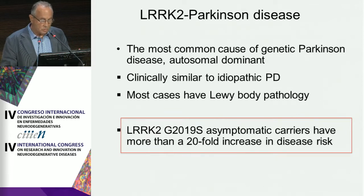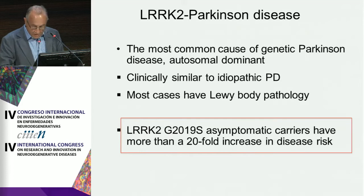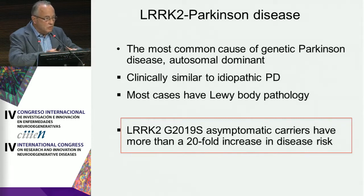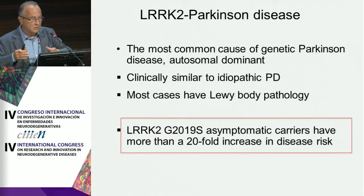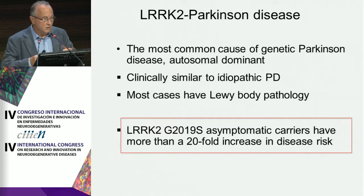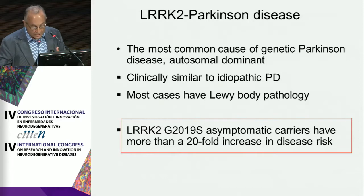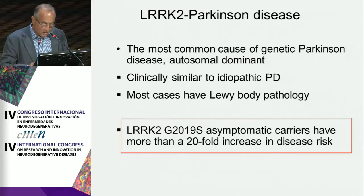It's the most common cause of genetic Parkinson disease. And as I put here, LRRK2 asymptomatic carriers of the G2019S mutation have a more than 20-fold increase in disease risk. So you follow this asymptomatic cohort, and they are likely to develop Parkinson disease when they get old, okay? So at least you are looking at subjects at high risk, not somebody with constipation in the general population. So there are interesting populations to study.